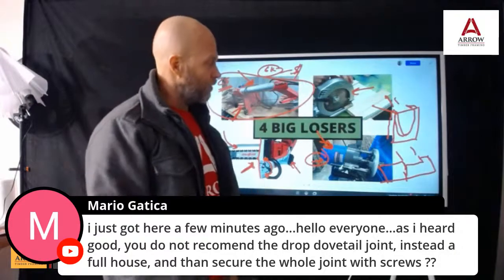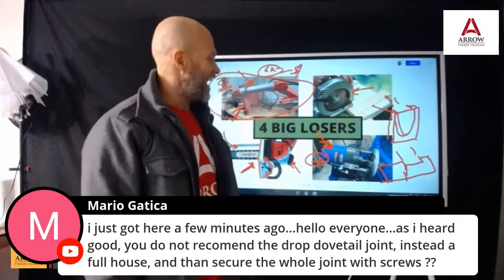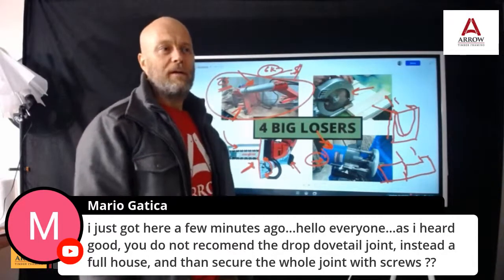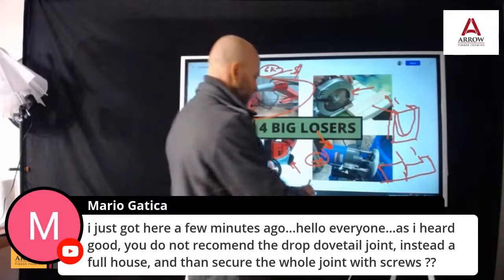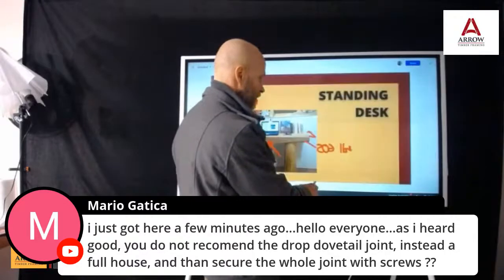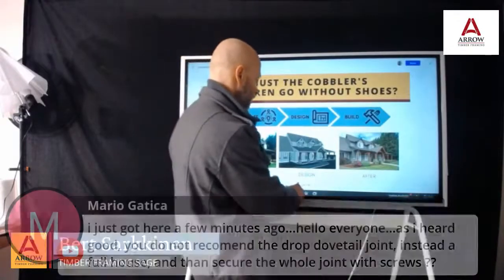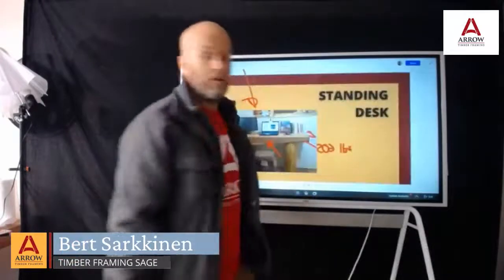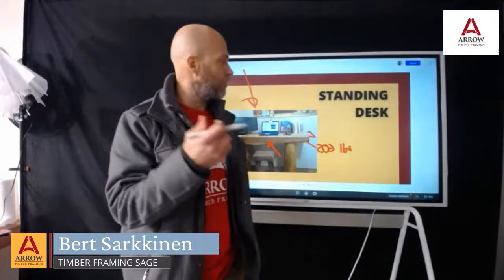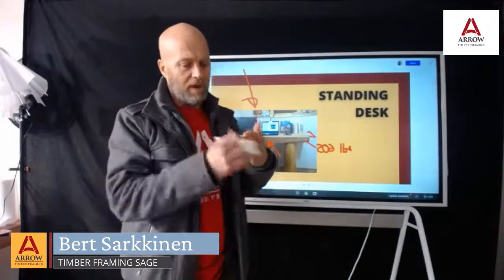So, we've got it. Will we sell it? You want one, Mario? I don't know if there are times where it comes in handy for certain projects, but we prefer the full housing. Does that answer your question? And you tend to stay away from the drop dovetail? Yeah, the drop dovetail is in part because of shrinkage, and then so much of the connecting beam is left kind of hanging.